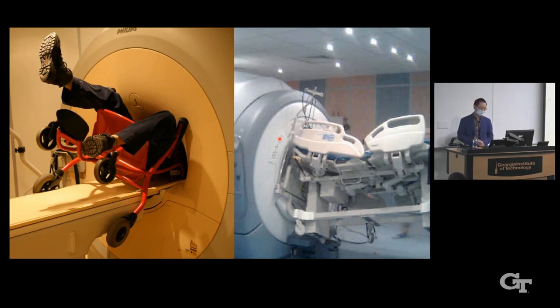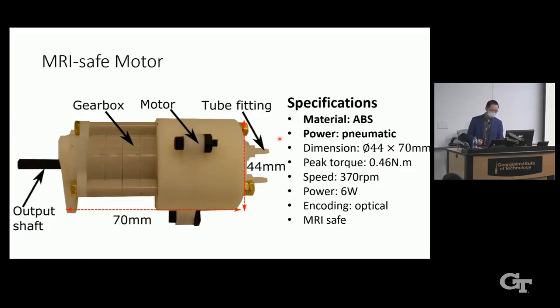So next, I want to discuss all these several components one by one. First of all is robot hardware. So this is our MRI safe pneumatic motor. The cool part of this motor is that it's fabricated with plastic material, which means that there's no magnetic force between the motor and also the MRI scanner. And this motor is powered by pneumatic power supply, which means from the working principle point of view, it's electromagnetically decoupled from the scanner. So here you can find some specification sheet of this motor.